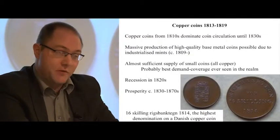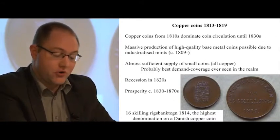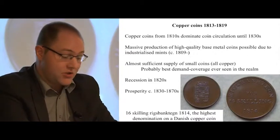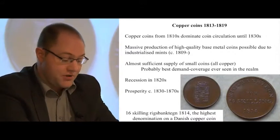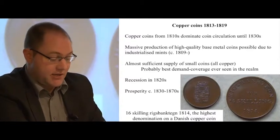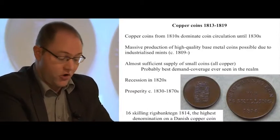The copper coins from 1810 to 1819 dominated Danish coin circulation, at least until the 1830s. They were high-quality coins, technically almost like modern coins. They were produced in huge numbers, they were widespread, and they had high and low denominations, and they were in demand in a society practically without circulation or production of silver coins.